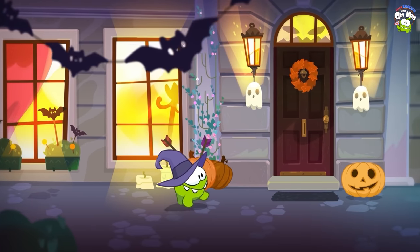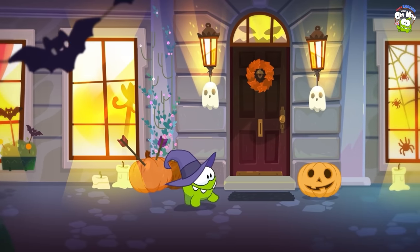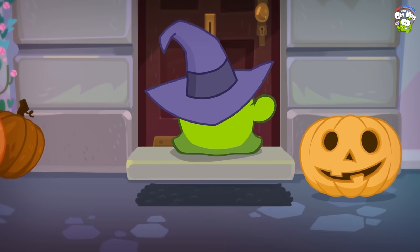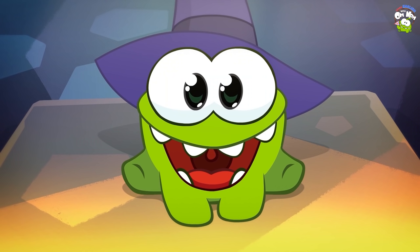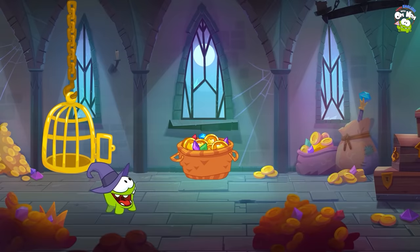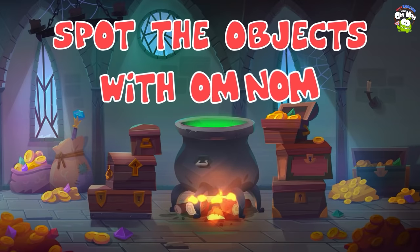Hello, Om Nom. What are you doing? Oh, you must be trick-or-treating. Good day, Mr. Pumpkin. Let's knock on this door. Look, it opened. And look what's inside. So much treasure. Let's play Spot the Objects with Om Nom.